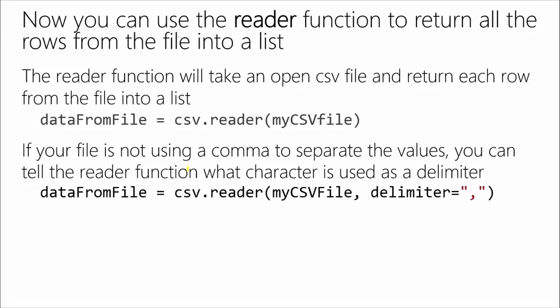But sometimes the data in our file might contain something like an address, and the address has a comma inside it. So sometimes a comma is not the best separator to use in a CSV file because there might be commas within the data. Sometimes people might use a slash, or they might use a semicolon. It's fairly common. But the idea is you can't be sure that every single CSV file actually uses a comma to separate between different values.